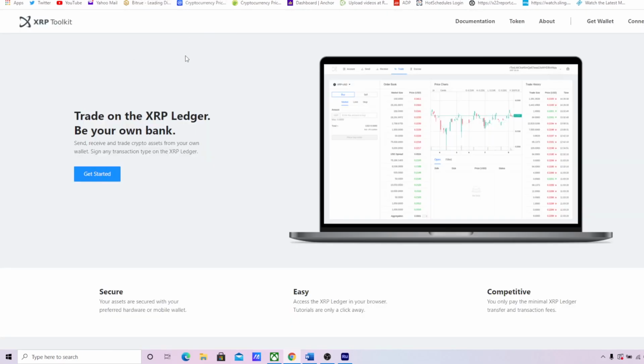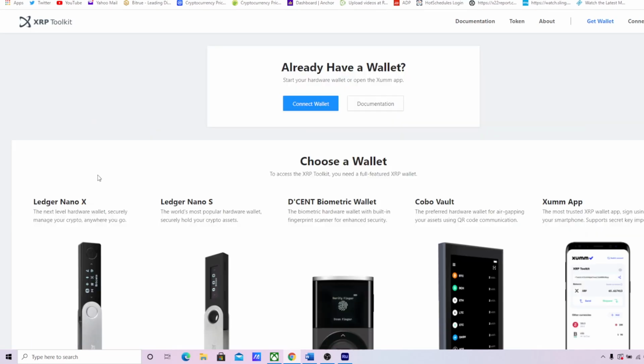So here with the XRP toolkit, you want to go to xrptoolkit.com and check that out. Make sure you go ahead and give them a bookmark so you can always refer back to it. Then you want to be able to trade on the XRPL ledger, be your own bank, send, receive, and trade crypto assets from your own wallet, and sign any transaction type on the XRPL. So what you want to do is press this Get Started button.